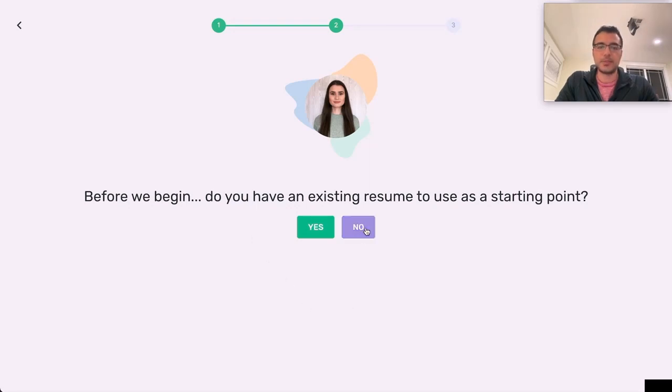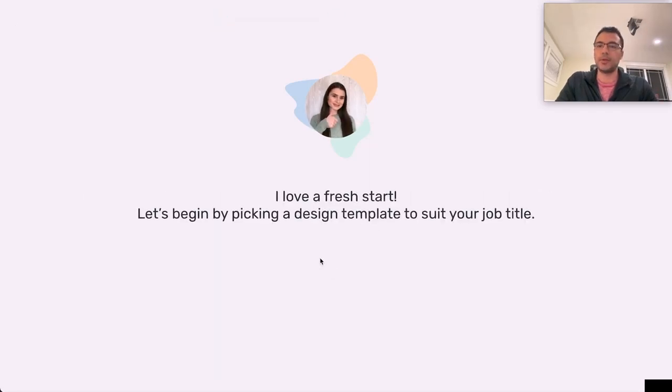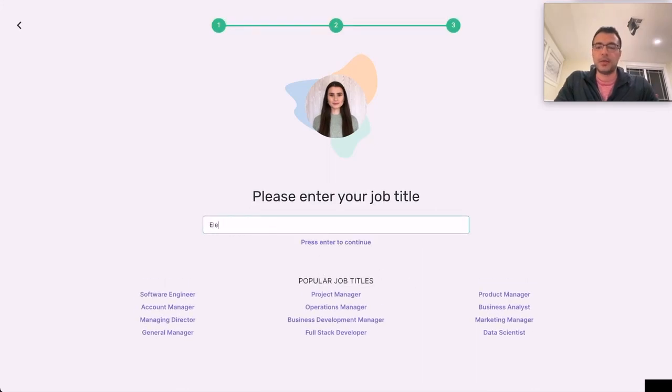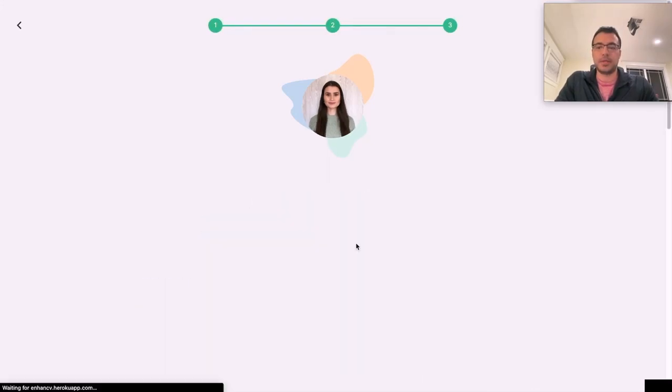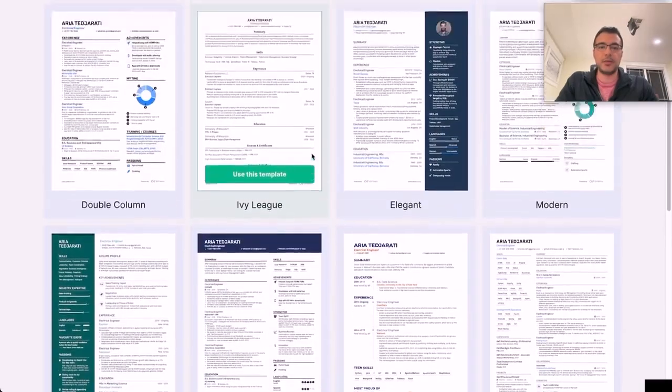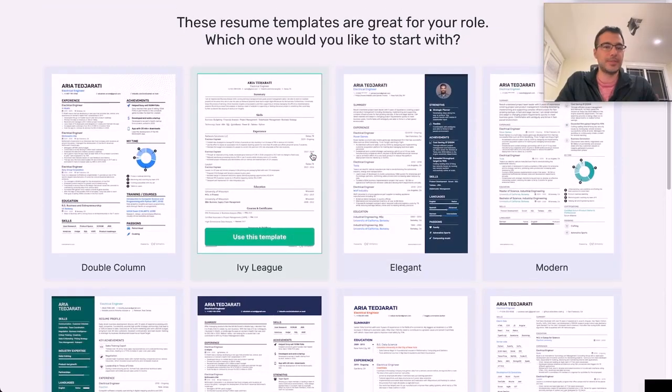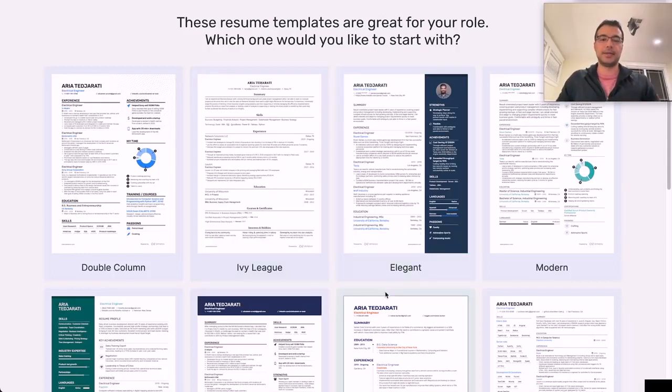Let's assume we don't have an existing resume to start with, and we want to start from complete scratch. And we're an electrical engineer, so we'll type in electrical engineer. And there you go. We have so many different types of templates to choose from. You want something that stands out, something that people are going to look at and say, wow, I want to hire this person. They really succinctly know how to describe themselves. Everything is visually very appealing to me, and it is exactly what matters. I like to go with elegance, so let's use the elegant template.